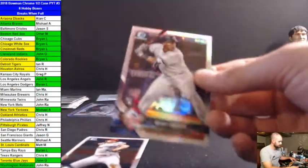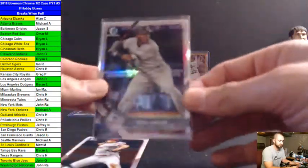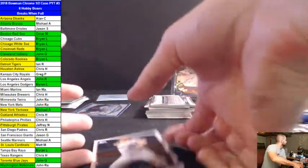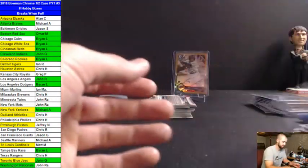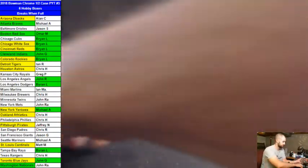Yeah, this is better than the whole full case we did the last one. See? Right there, it just keeps getting better. That's a nice one. Andujar. Even these non-auto ones are really nice. For the Yankees. You know, Albies. Should have one more auto.